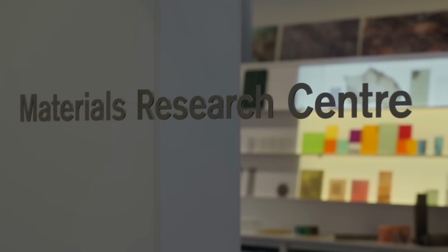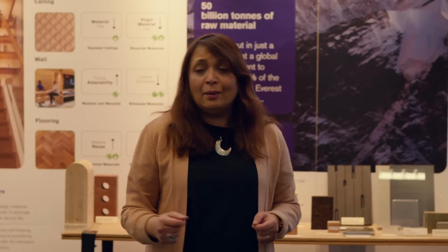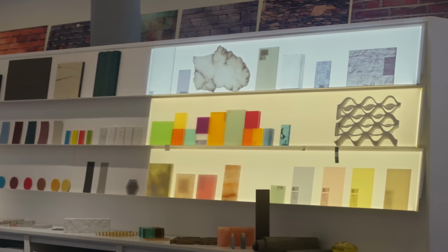So this place is first and foremost a materials library, and we have over 25k samples. I think the purpose of this place is to provide a knowledge base for the practice on materials, products, technology, sustainability, processing, you name it.